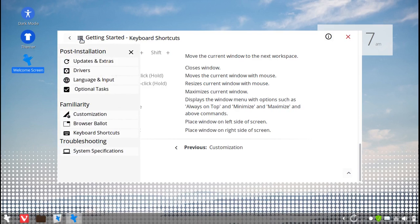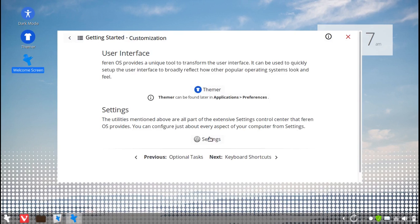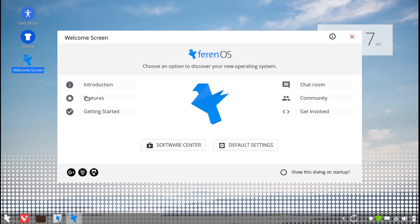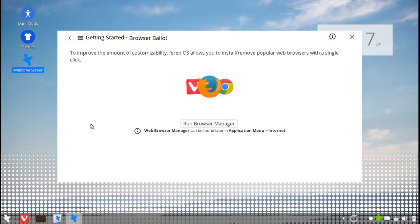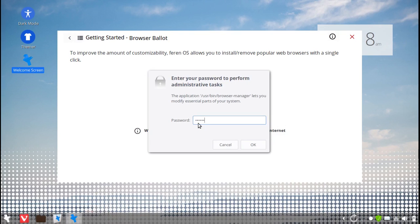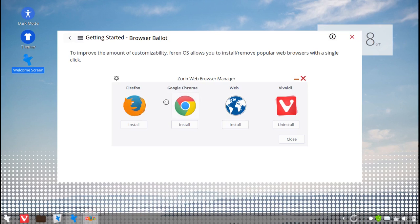So yeah, let's click here. Let's go to customization. I don't think we had them. Oh, yes, we already had them. Sorry. As you can see, sometimes I don't really know what I'm doing. Here you can install any browser: run Browser Manager, type your password, and you can install Firefox, Chrome, and others with a click of a button, and then also uninstall browsers. As I like Vivaldi quite a bit, I will keep it here. It is something fresh.